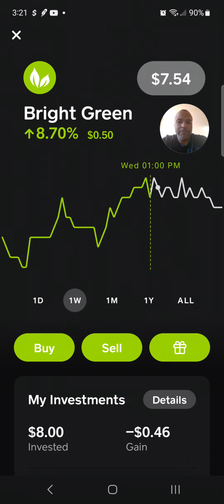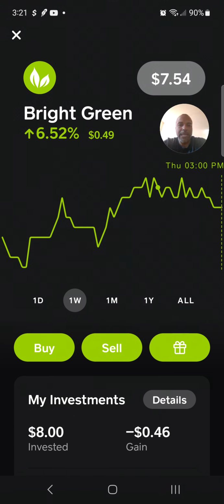And then at that point, at 15%, it kind of traded sideways, and then it dipped a little bit. And now, this is in real time on Thursday afternoon, it's sitting at 6.5% up on the week.